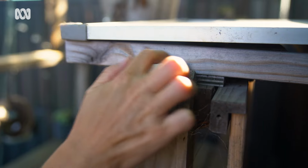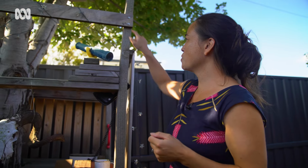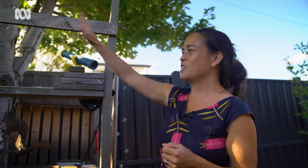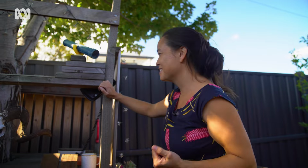So we've got a couple of these plastic kind of caps on things. We kind of have these bits that go across, partly because it looks nice, but also to stop the kids from just falling straight out onto the ground. It was very much watch children at all times when they're playing in it.